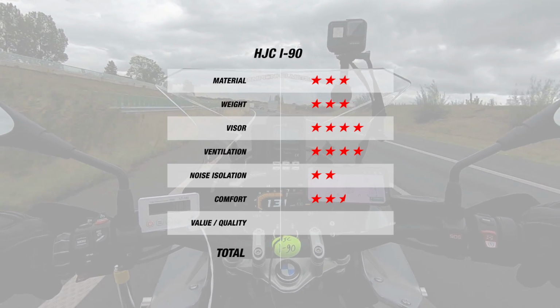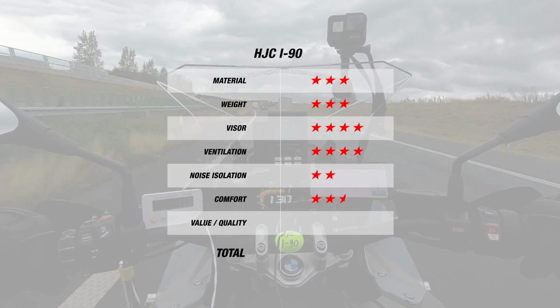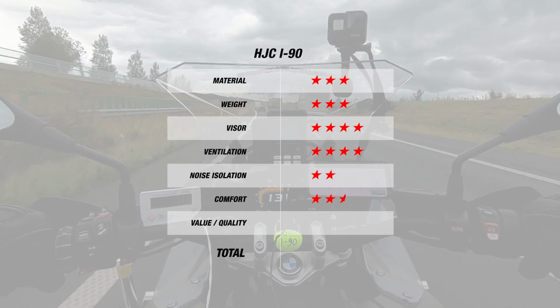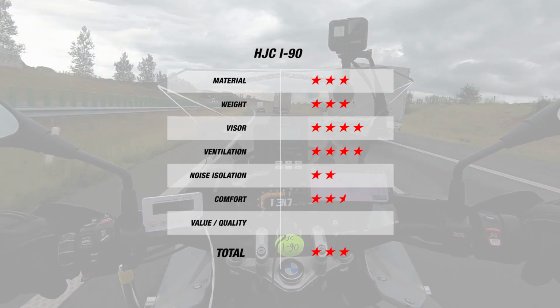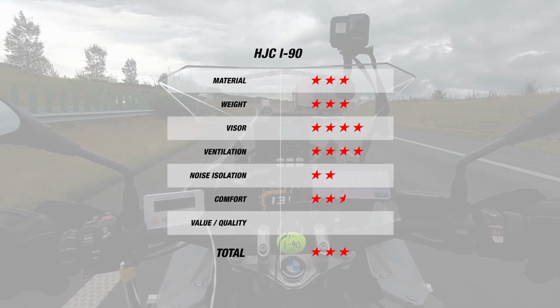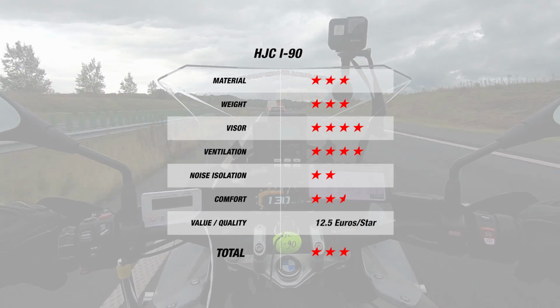Nonetheless, this helmet performed very well, almost even reaching mid-range helmet performance despite its lower comfort level and poor noise isolation. So, this helmet earns an average of 3 stars, and with a retail price of about 230 euros, that gives this helmet an amazing 12.5 euros per star, since you're getting a great value for money with this helmet.